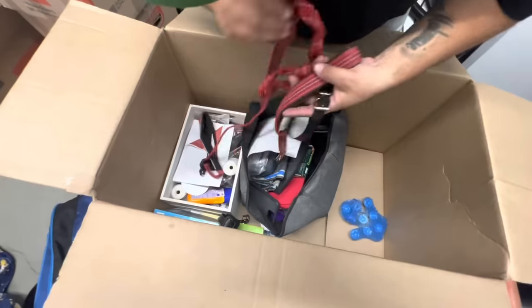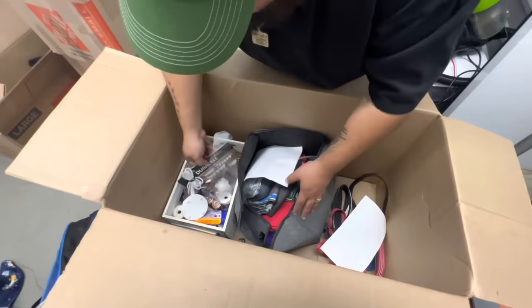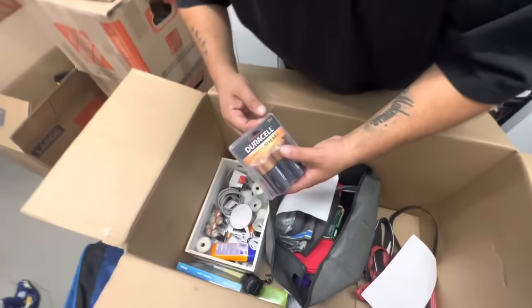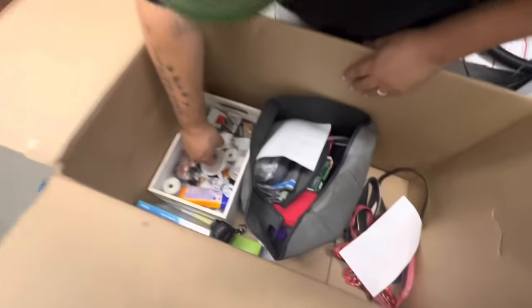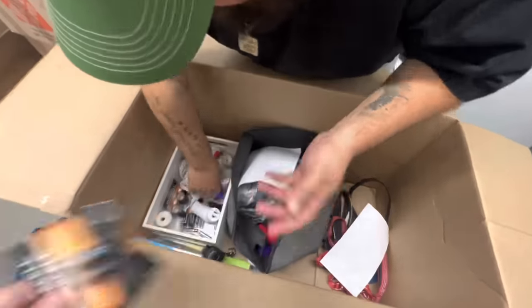Batteries! Leash. Ooh, batteries! For real? We need double Ds? You need some double Ds? Whatever, Alex. Look! Oh, look at the little expensive ones. When I do get my double Ds, don't be saying nothing either.